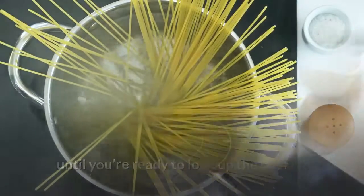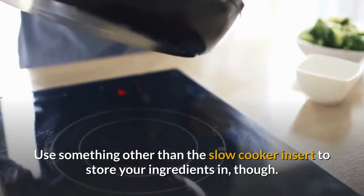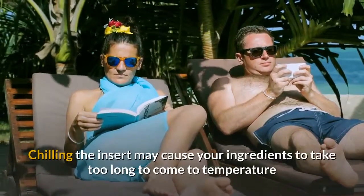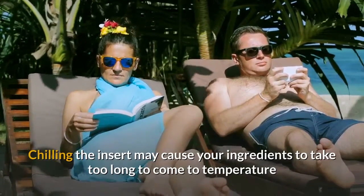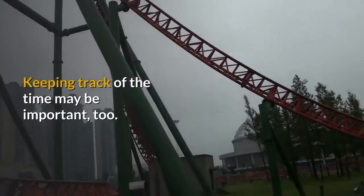You can prep the ingredients the night before and keep them in the fridge until you're ready to load up the cooker. Use something other than the slow cooker insert to store your ingredients in, though. Chilling the insert may cause your ingredients to take too long to come to temperature when you do fire up the pot, allowing bacteria to form. Keeping track of the time may be important, too.